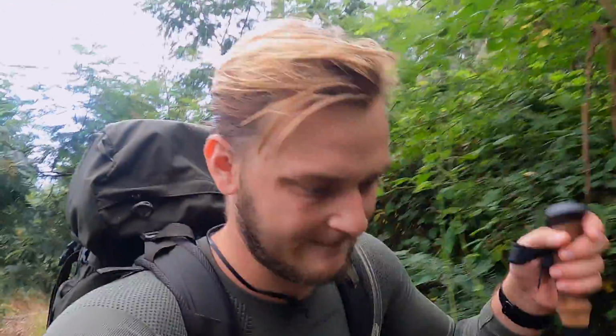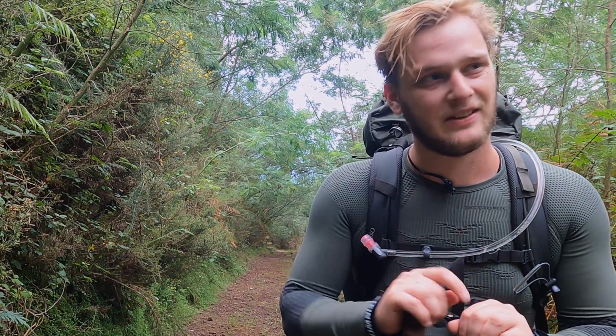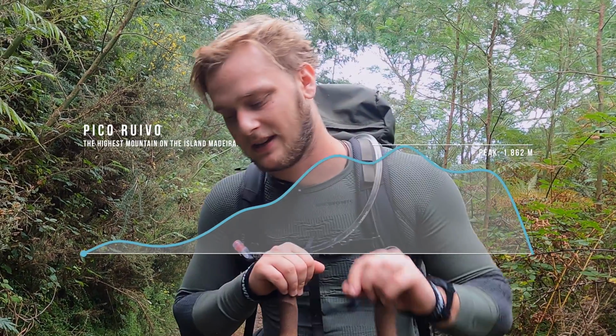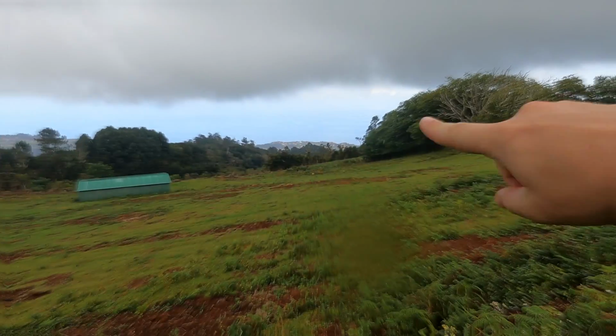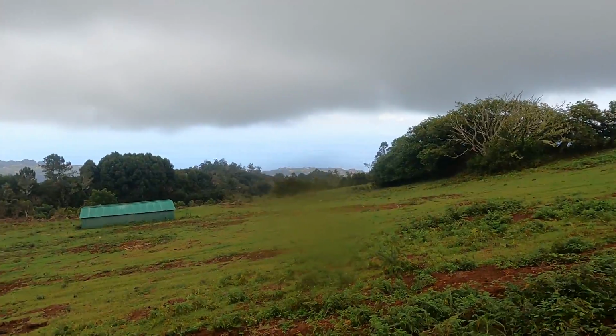So, I left the levada and now it goes up. Like a little moisty jungle. Alright, so I made already 660 meters of incline up and I'm going now on the Pico Ruivo, a mountain, I think the highest mountain actually, which is on 1,800 meters. It's pretty steep so far. Not sure if you can see it, but there in front, down there, this is Santana. This is the village where I started from.